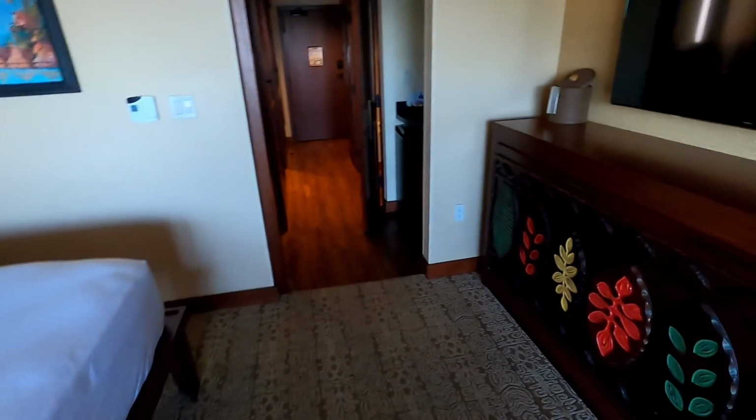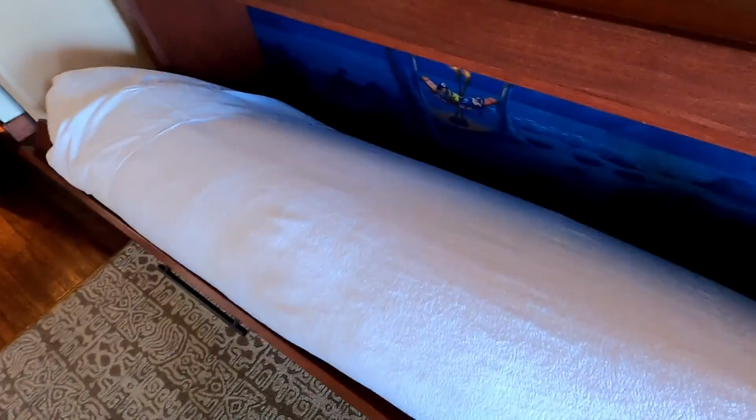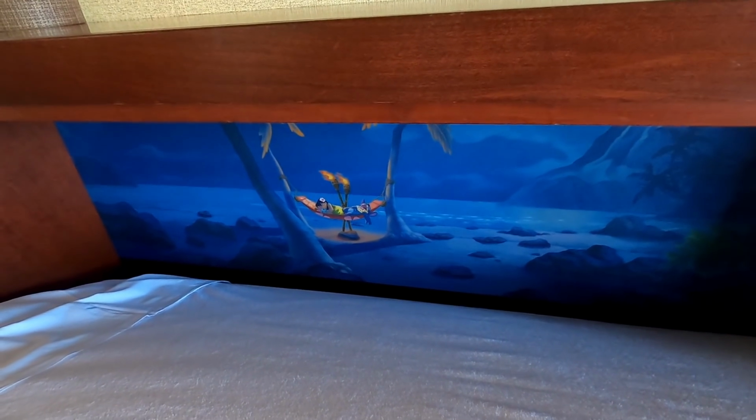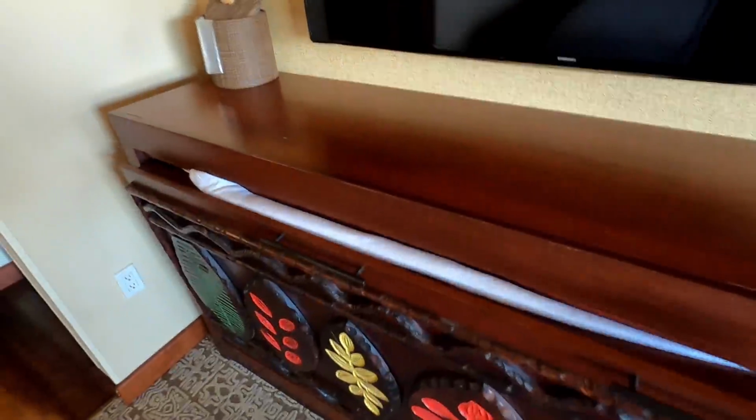So you can make a good amount of bedding space here with the minimal studio space. You can always appreciate the ability to make the most of a little space here. Look at that Lilo and Stitch wall decal. Absolutely love that. But wait till you see the view.